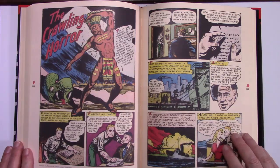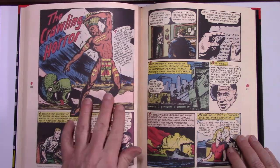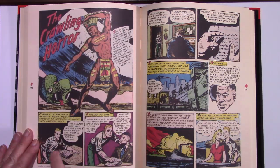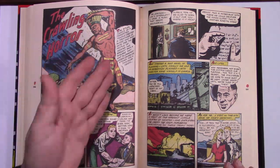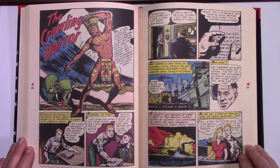Next up we have the Crawling Horror. And as it indicates below, artist unknown, I'm going to say this is also Robert Webb doing the art here. Once again, his faces are rather distinctive. Because Iger Shop was a factory, it's possible that they had a letterist that did the graphic titles as well as the lettering, but it looks very Robert Webb to me.